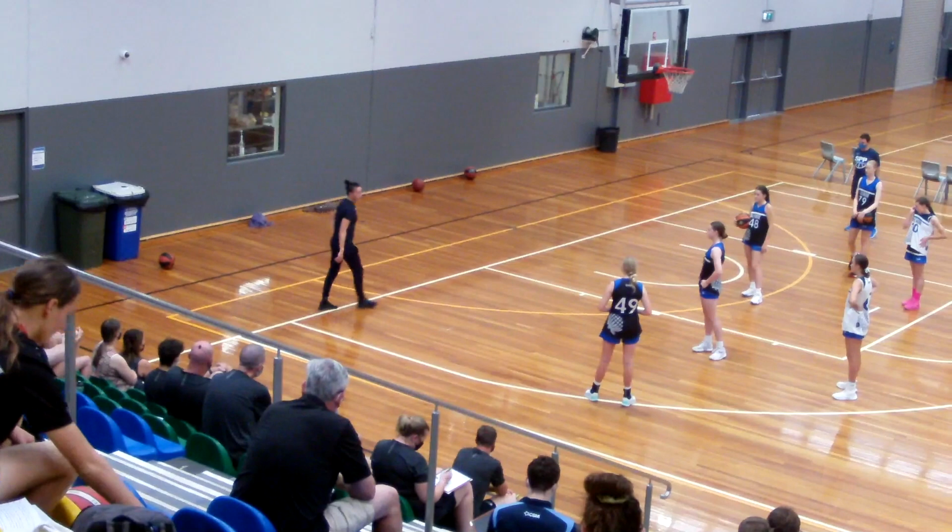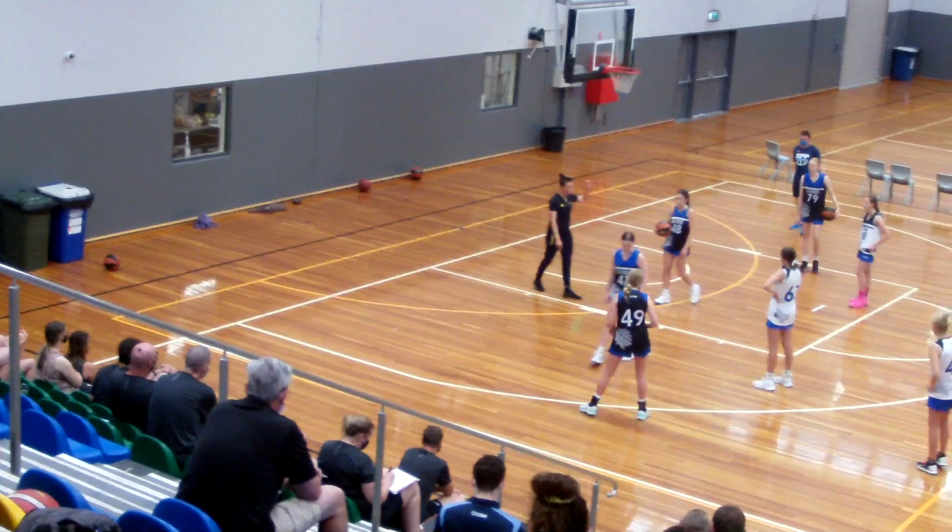Last kind of drill, we call it post-passing drill. So we need O and D here, offense here, same on the other side, ball out here. We like this one because there's a lot going on.